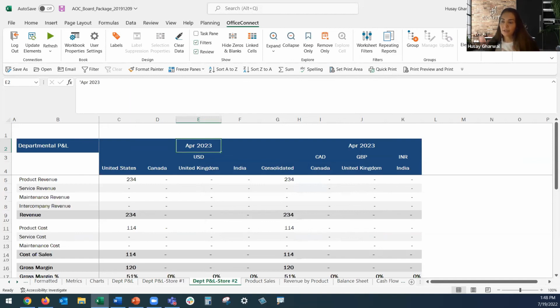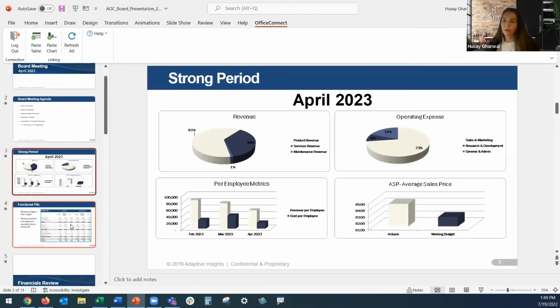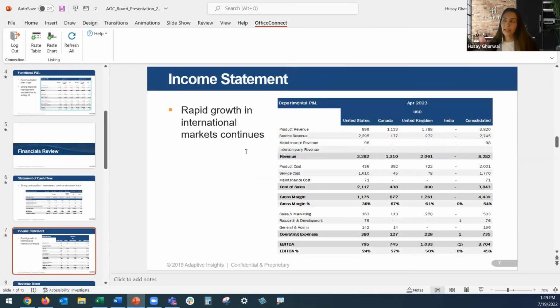So last but not least, just to highlight the connectivity to our PowerPoint. This is our easy button, or I like to refer to this as our easy button. It connects to your Excel book, your board book within Excel, however many pages long, and refreshes your data in PowerPoint for you. Then you can spend that time on your storytelling and not have to worry about all your tables and columns and your data accuracy.